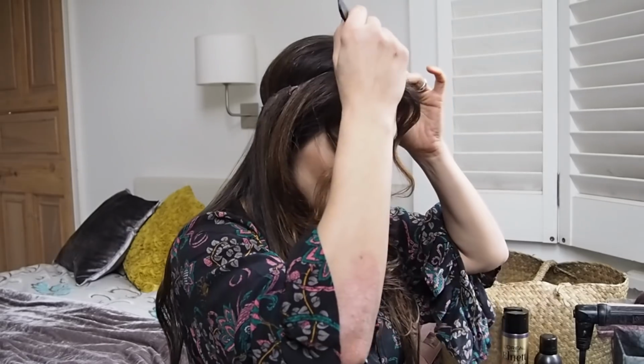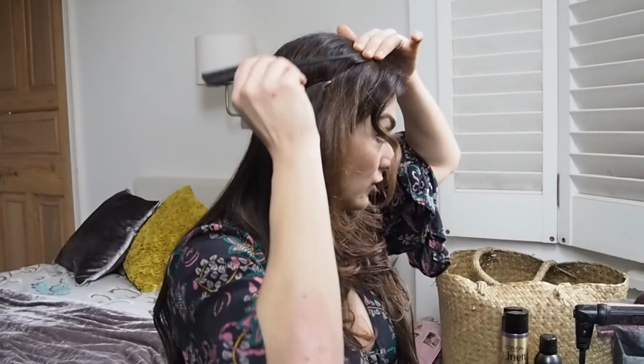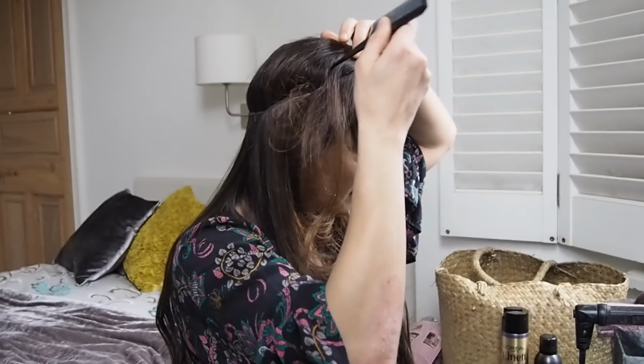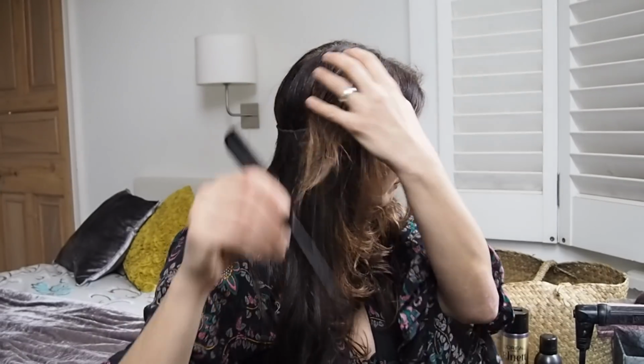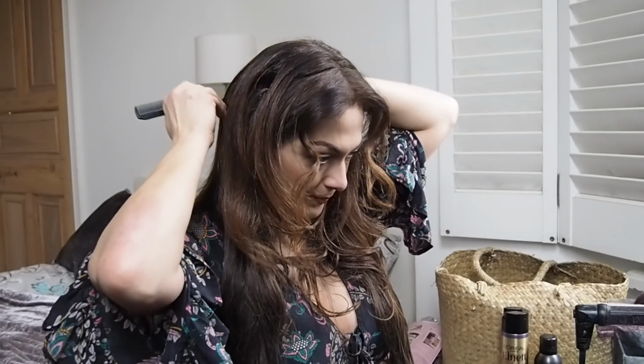And then the next thing you do is you literally pull over your hair. I'll show you, pull it over where the wire is. So that wire becomes completely hidden. You kind of just pull it all through with a comb like that. And the wire gets completely hidden. I'll just keep pulling it through.